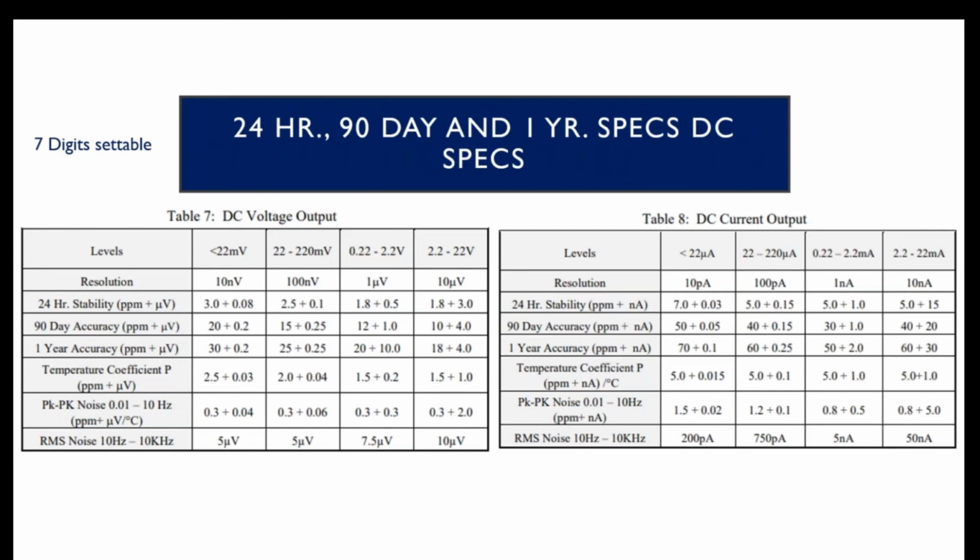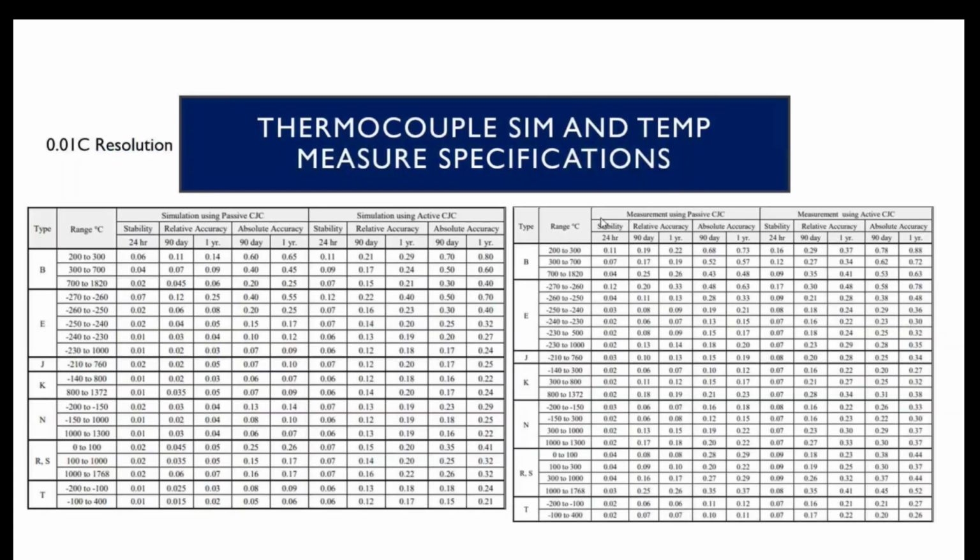So we give you specs for 24 hour, 90 day, and 1 year, so you can decide what uncertainty you need. The more specs are again in the slide. You can take a look through them and see.